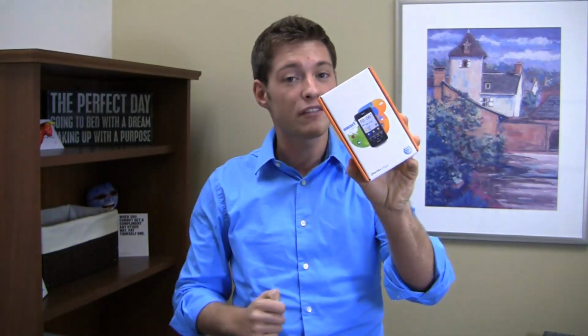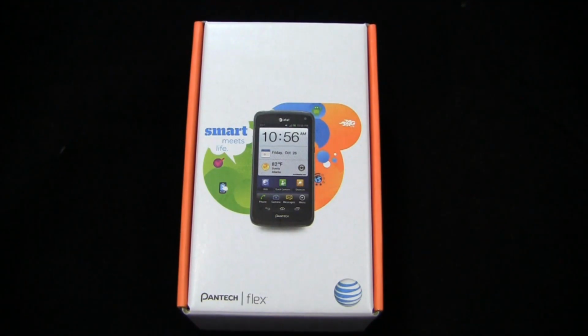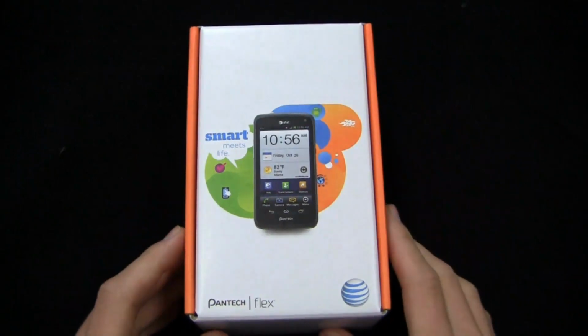Let's take a look. Pantech Flex. Is this device all it's cracked up to be, or all it's flexed up to be? I was going to try and make a joke there, but can't really think of anything. We'll find out in the unboxing. If you're flexible in your budget, the Pantech Flex could be a good device for you. I couldn't resist the bad joke, but it's coming to AT&T on September 16th.